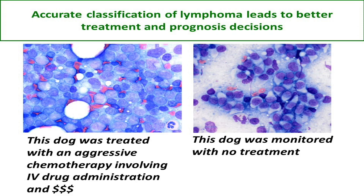On the other hand, we knew that this lymphoma was an aggressive kind of T-cell lymphoma, very common in boxers. And so that dog was treated with aggressive chemotherapy, which meant intravenous therapy. It's quite expensive for owners to undergo.